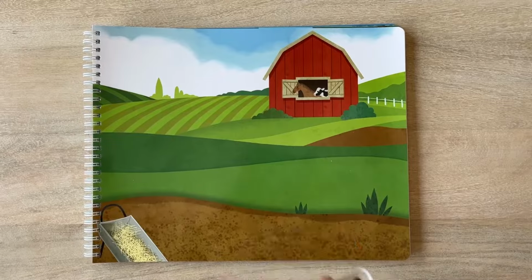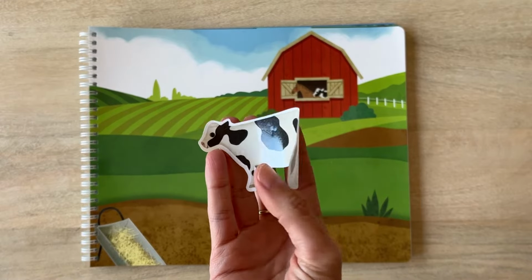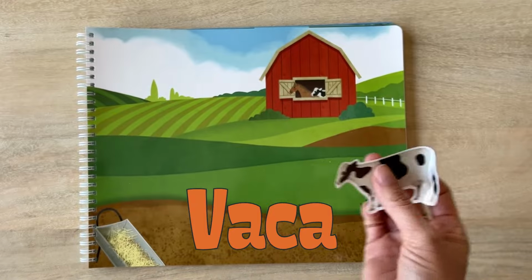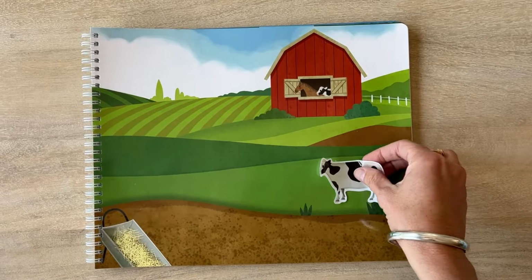Can you help me name the farm animal, but using only the Spanish name for the farm animal? I'll help you, don't worry. Okay, let's do it. What animal is this? A vaca. Vaca is cow, remember? Yay!